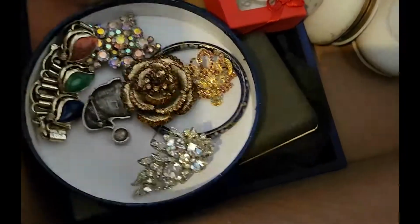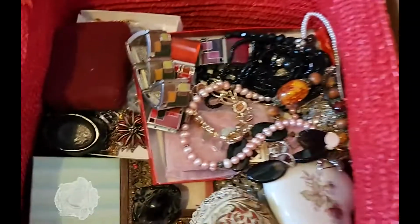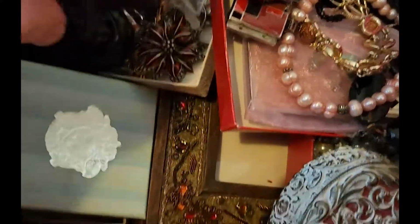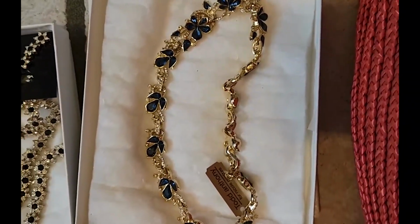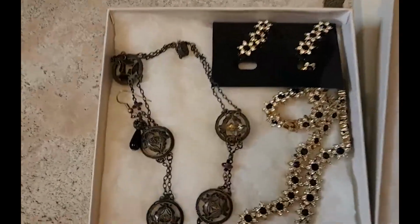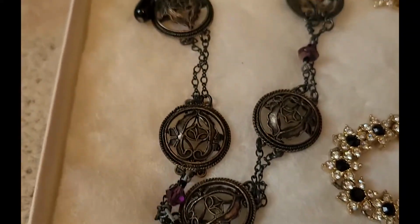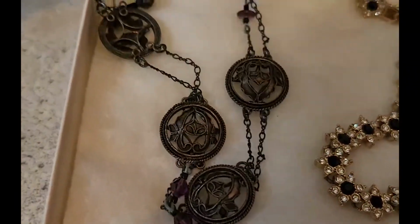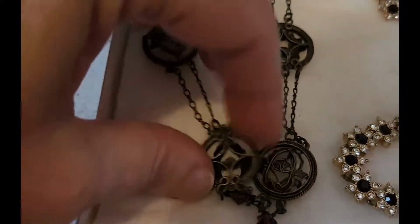And there's some other real pretty brooches right there. And all this is full. It's just full of stuff. And this, there's so much underneath here. There were little jewelry boxes in there too. And this is a really pretty necklace by Todd Anthony. This piece right here, I don't think it's silver. It might be. It looks like it is. But it is a cool piece, and it's got the earrings with it that match.